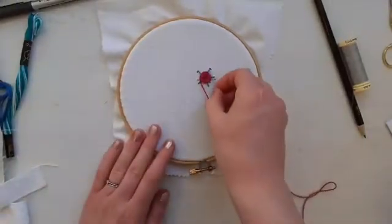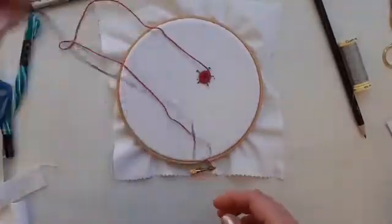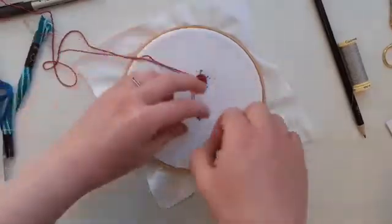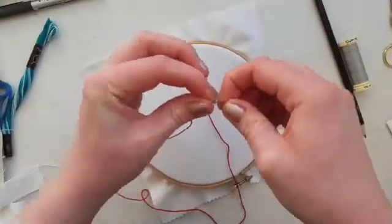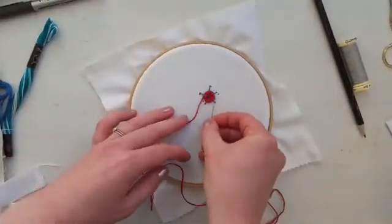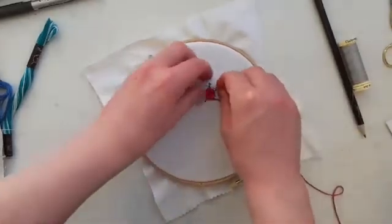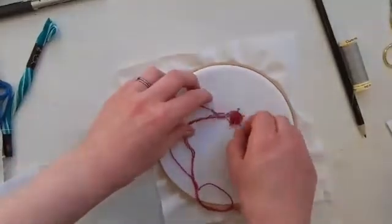Just get creative. Getting there, building up. Hope this isn't too boring. Over, under, over. Oops, and my thread's come undone. So I've gone over, under, over, under, over, under.